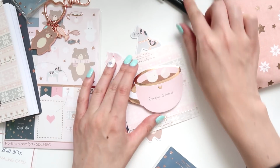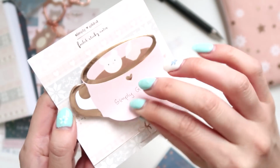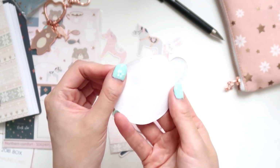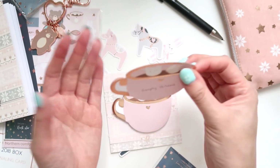I mean, it writes really well. I don't know if you guys can see that. Like, really nicely, very smooth. I could definitely see this post-it note being handy. I never actually test the stickiness of the post-it notes. I don't know why I never tested this.